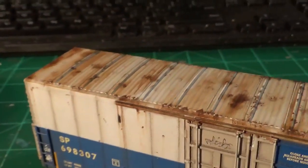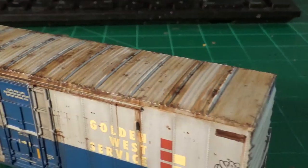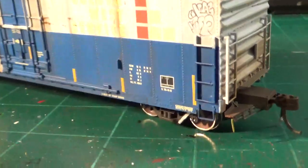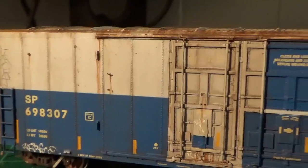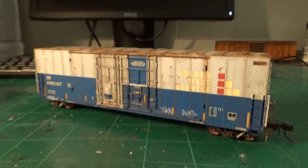The roof is always fun to do on these PCNF cars because they rust and pit really bad, and you can see I replicated that with some washes, mostly with oils. Got the ends there with the custom patching, nice grime starting to kick up on the ends. Rusty wheels, that good stuff. And then on this side again, all prototype weathering, finished the patching. Looks pretty good, lots of heavy washes on this. But that's a cool Athearn model.